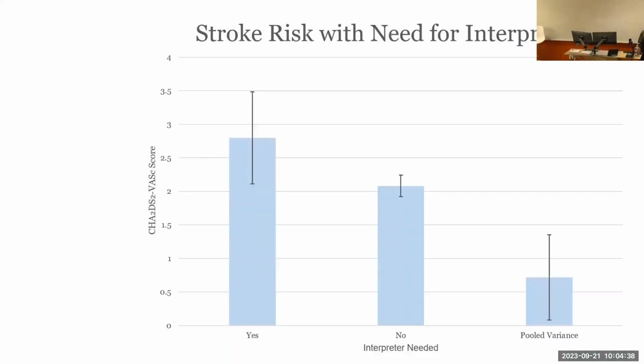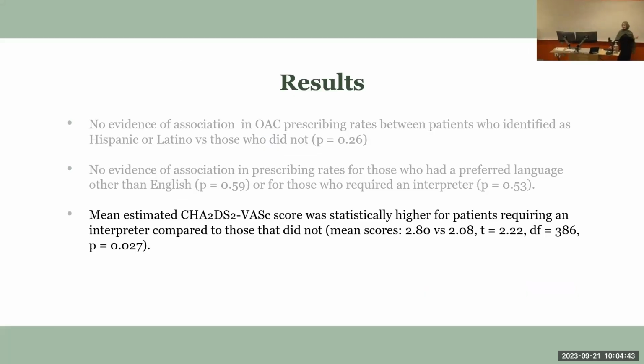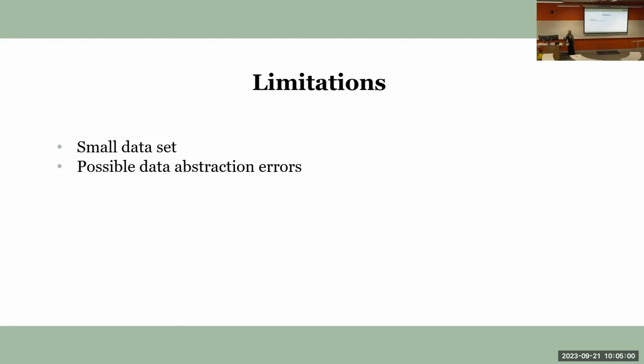We then looked at the CHAS-VAS score, and when we looked at this chart, found that the CHAS-VAS score was actually statistically higher for the patients who required an interpreter at their physician visit, meaning they should be prescribed more than what they're being prescribed right now. Some of our limitations: for the Hispanic Latino data specifically, it was a small data set. And the other limitation is some possible abstraction errors, as it was manually abstracted by humans, so there could have been some human error.